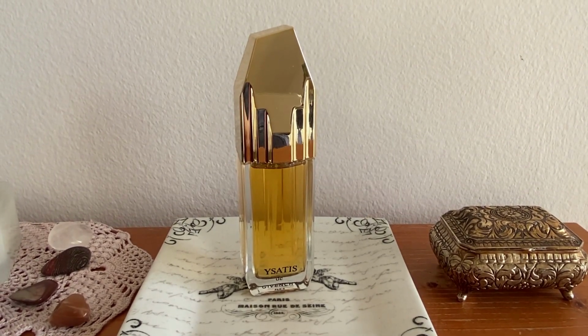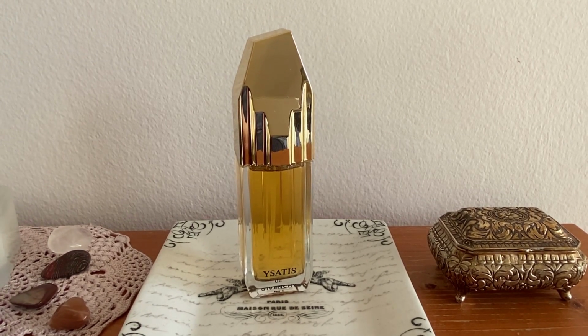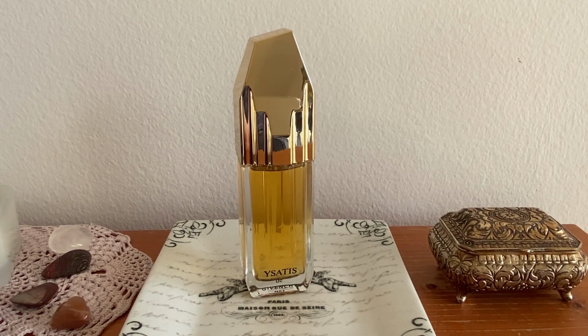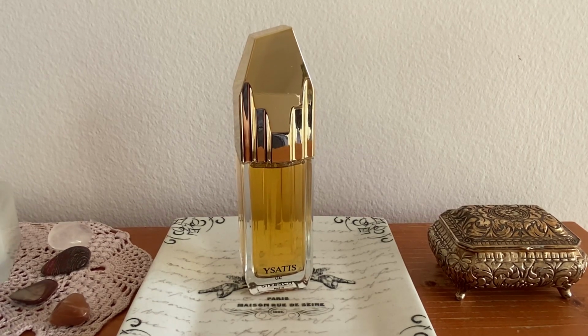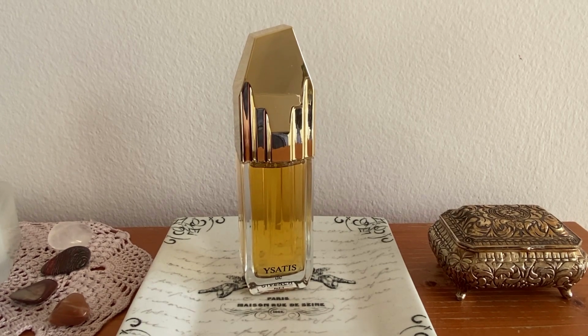However, I do still wear it. Maybe it's a good thing because I don't wear it as much as I would want to. And I won't be running out of it anytime soon. So that's a good thing, because when I run out of this 50ml bottle, I will have to start searching for a new one, a new vintage one on eBay. So let's return to the notes.